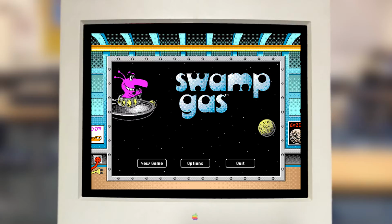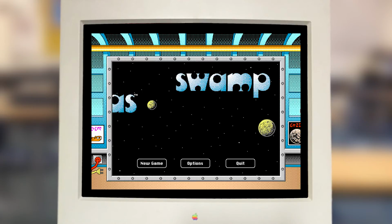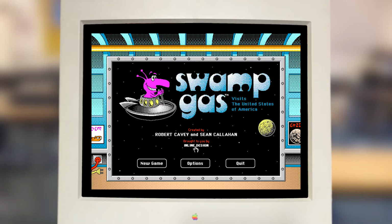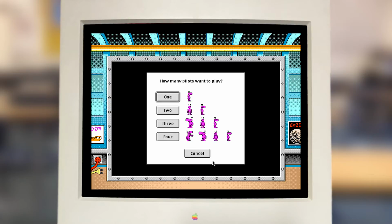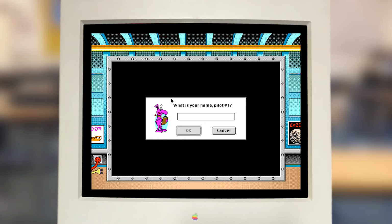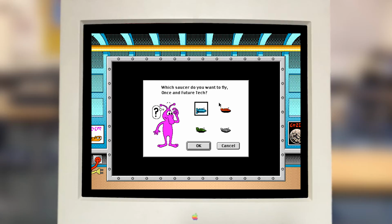Swamp Gas. So here we are with Swamp Gas Visits the United States of America. As I suggested earlier, it's made by Inline Design, which I guess consisted of Robert Cavey and Sean Callahan. When you start a new game, you have these different options to choose from. You can have the mission length be up to 50 locations before you get the reward of a minigame. As I'm playing on my own, I will select one player and type in my name, once and future tech. Now I get to select my craft. I quite like a silver monstrosity. There we go.